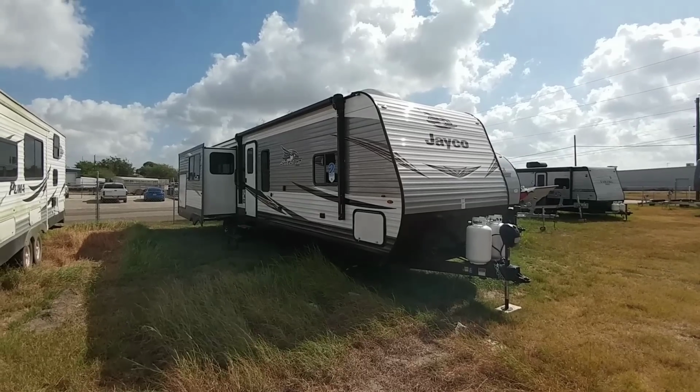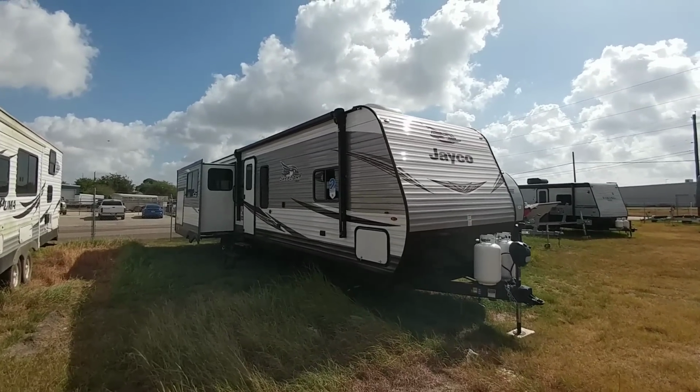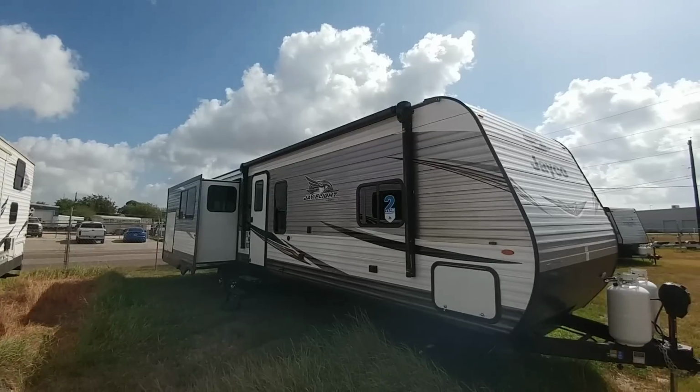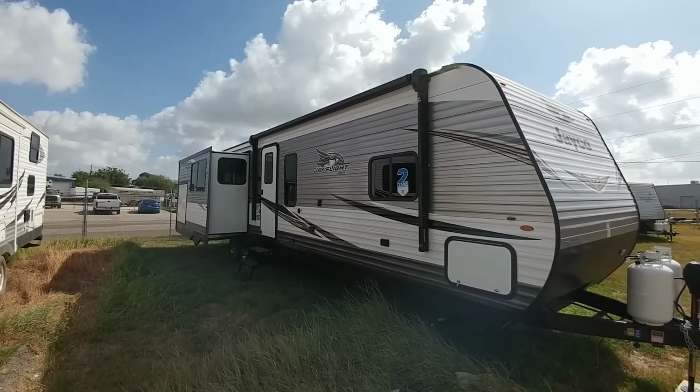What's going on, guys? So you are in for a treat today. This Jayco Flight in front of me is a very special travel trailer for a very special reason, because this is one of the few travel trailers that has a floor plan like this. So hang tight, you're not going to want to miss this.